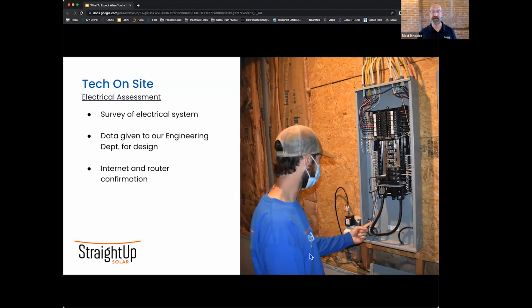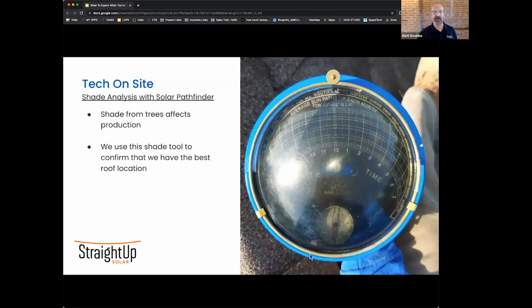We'll also take a look at your internet connection and just make sure you have room for us to plug in. All of the solar equipment is of course connected to the internet to monitor the production. And so that wraps up the electrical portion. And then finally, we will do an on-site shade analysis.